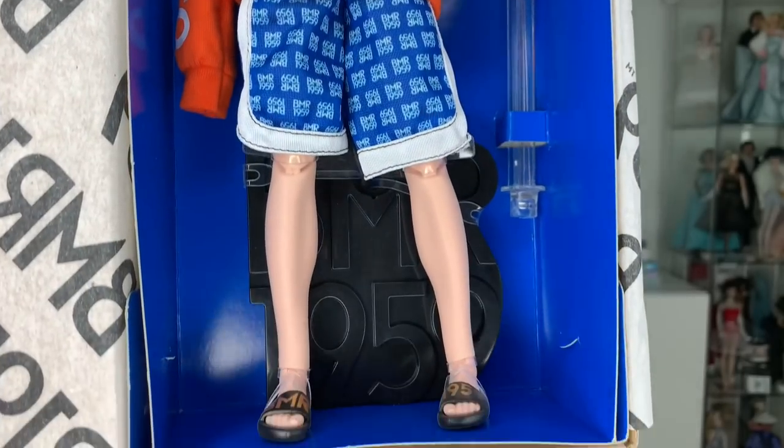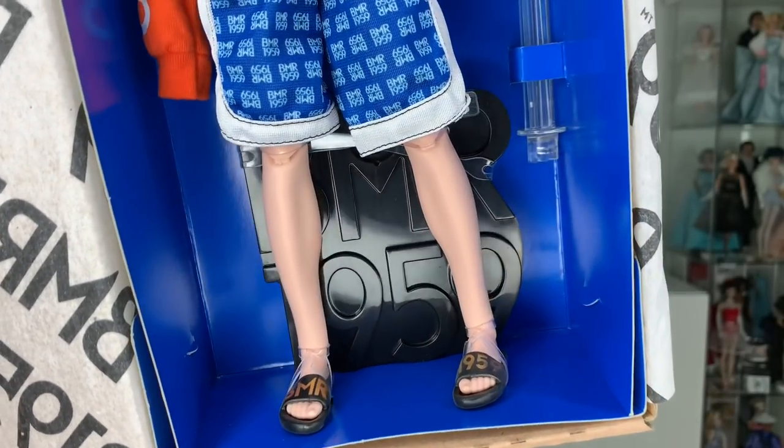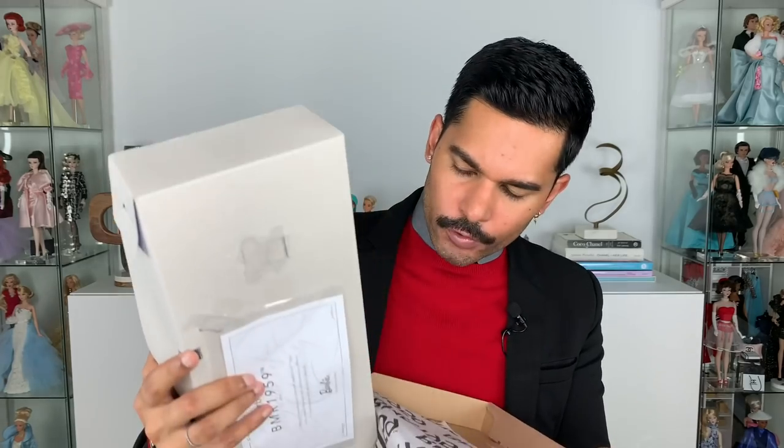Oh, look at those slides. All right, boo, we see you. I love this blue that he's sitting under, right? How beautiful. What a great contrast with the orange. All right, so let's go ahead and take Mr. Ken here out of his box. So just like the other two dolls, he lifts out just like so from the outer carton here.